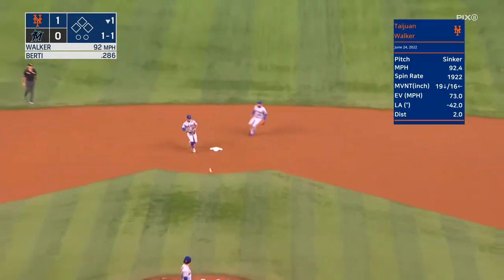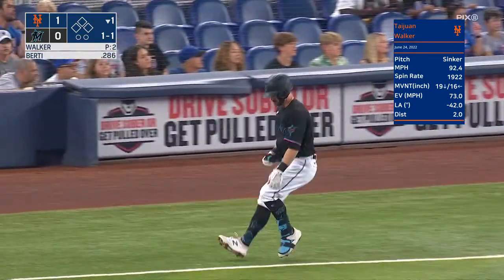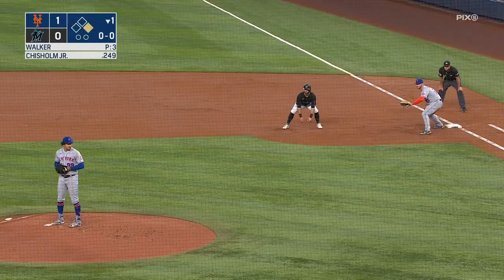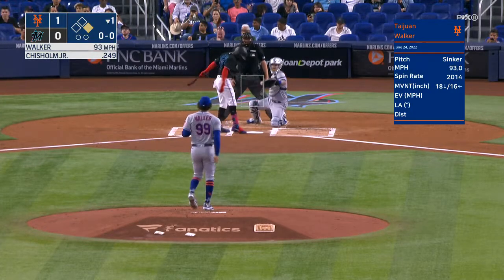Chopper, tough play for Lindor. He's going to have to barehand it and can't make the play, and Birdie's got an infield hit. That's exactly the way the game started against Walker the last time. A chopper by Birdie for an infield hit. Shorter lead for Birdie this time, not going, and Chisholm takes the fastball for a strike.